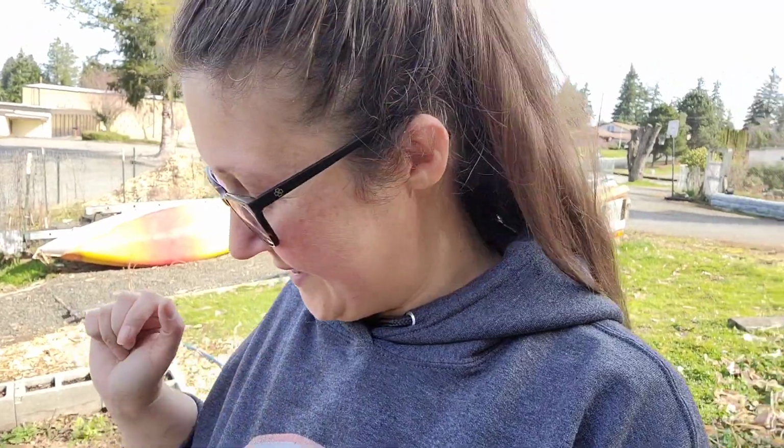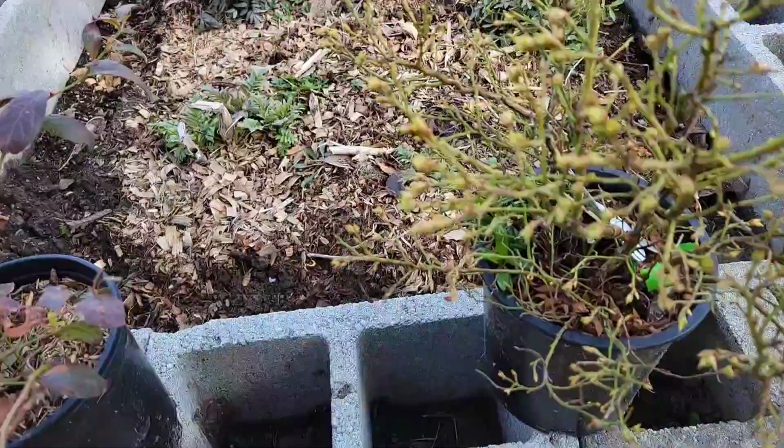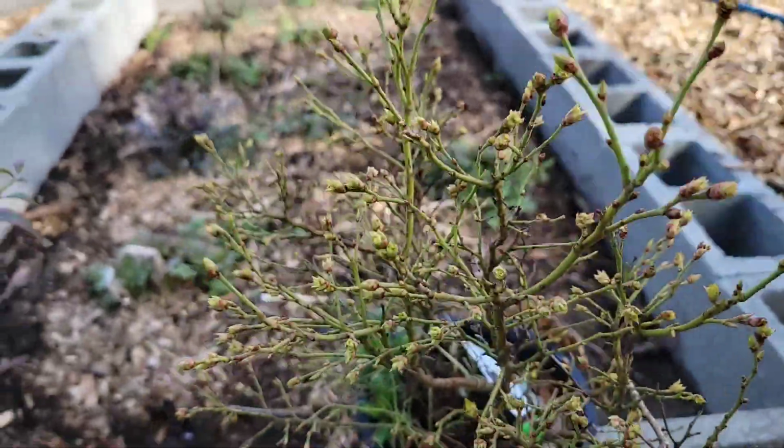Today, look at it, it's sunny. It's almost springtime, like 2 more days. So excited. I have some blueberries I bought. Look at these guys. They got little buds coming on them.